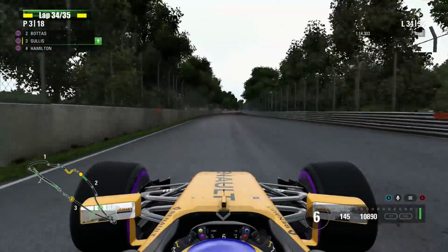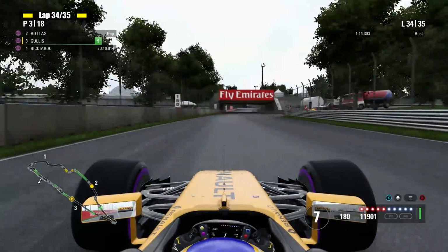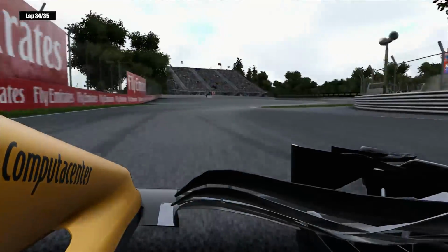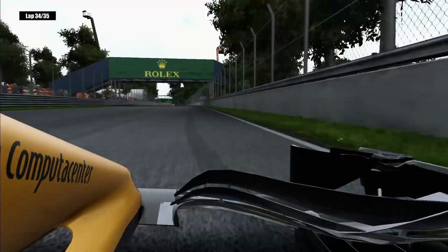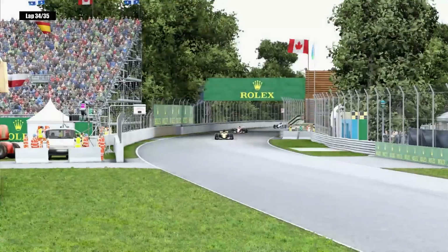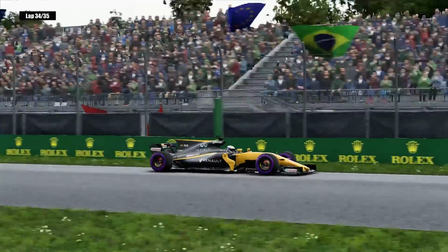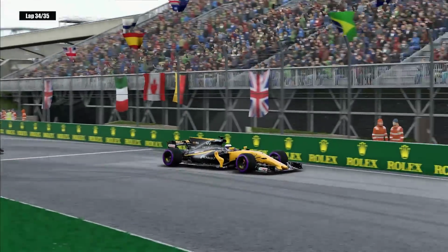We are on to the podium. Absolutely incredible scenes. Daniel Ricciardo 10 seconds behind us out on track at the moment, and as it stands, we have got a podium for the second race in a row here at the Canadian Grand Prix, but we need to hold on to it. No mistakes for the rest of this race. We've got a nice, comfortable 10-second lead over Daniel Ricciardo.